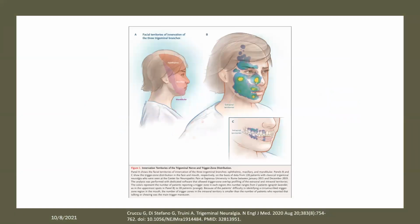In this recent publication from the New England Journal of Medicine, the authors were able to actually map the trigger zones and distribution from a sample of 120 patients, and to localize the intraoral and extraoral territories that will trigger the pain in the patients, as you can see in this slide.